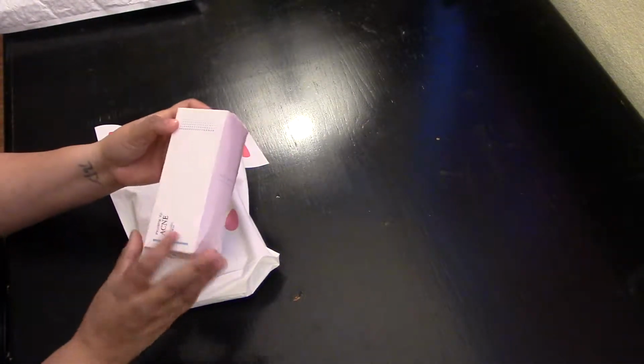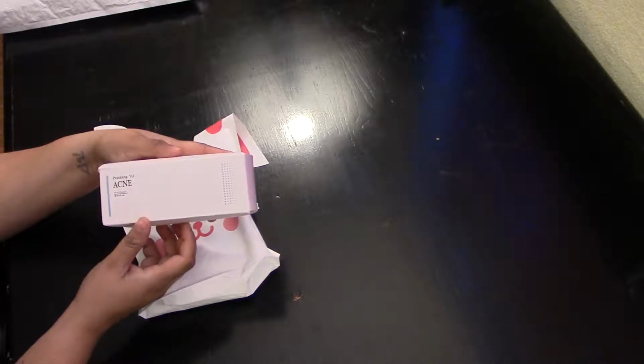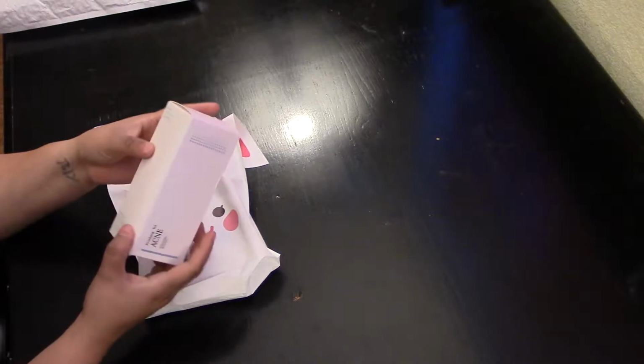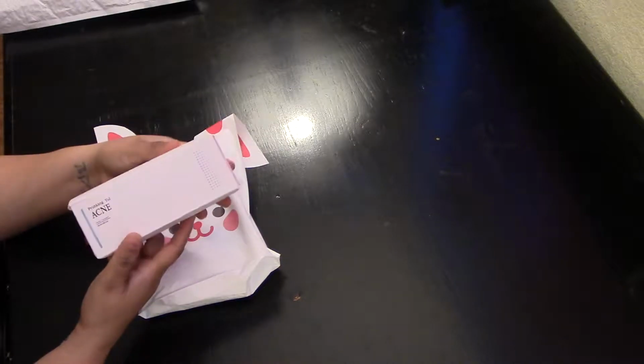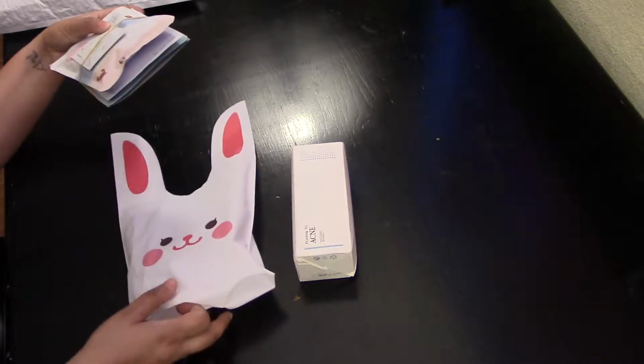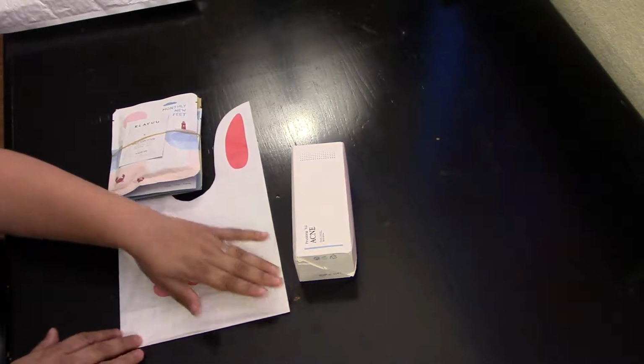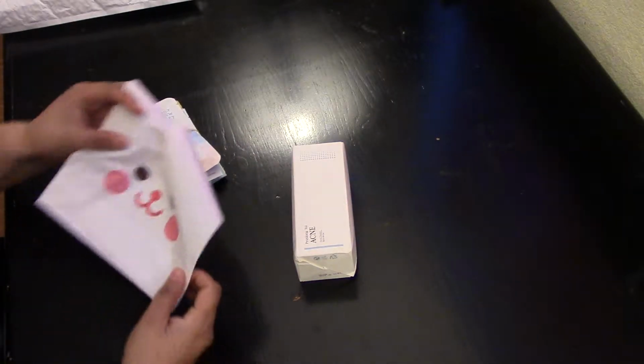Okay, so it looks like the first item is a Pyeongkang Yule Acne Facial Cleanser. I don't know if I'm saying that correctly. I'm not proficient in Korean. But that's pretty cool because I find a lot of the Korean beauty products are really moisturizing, and I have oily skin, so it's nice that they have some acne products.